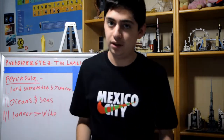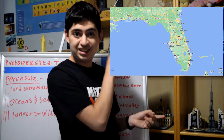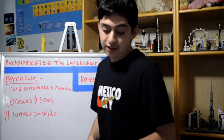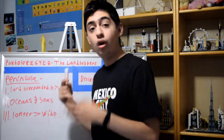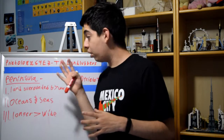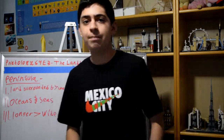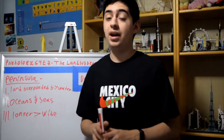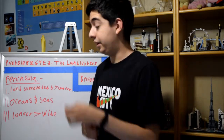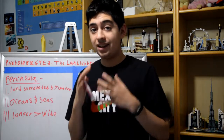So imagine Florida. Here, I'll put up a map of the United States right there. We have Florida right there, kind of sticks out to the side. That is a peninsula, sticks out from the shoreline. It is almost completely surrounded by water. And the water that touches it is usually from giant bodies of water, like oceans and seas. It has to be almost completely surrounded by water, otherwise it would be another landform, which we will talk about in a bit. It has to be classified as a peninsula.